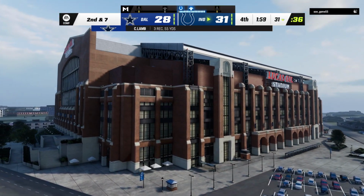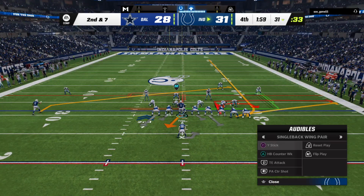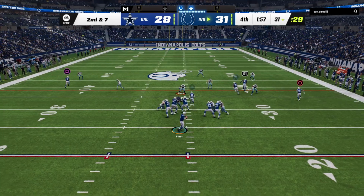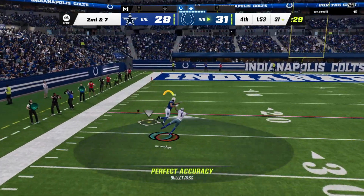Because in these situations, do you run the ball and kill the clock here? Or do you try and bury them with another score? And how about defensively? Do you use your timeouts at earliest opportunity? Or wait till you hit the 2-minute warning? So there's a lot going into this one. Let's see how each side goes about their strategy.